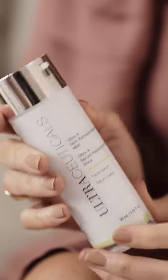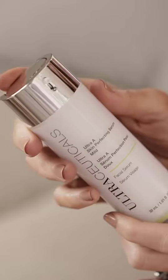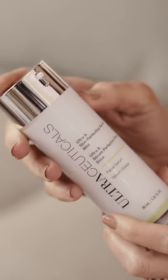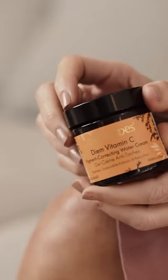There are actually 3 levels, and you introduce it really gradually, and as your skin can tolerate it, then you move up to the next level. So this one contains microparticles of stabilized retinol, which is tolerated by more people and absorbs really beautifully into the skin. Another ingredient in the skincare alphabet, of course, is vitamin C.